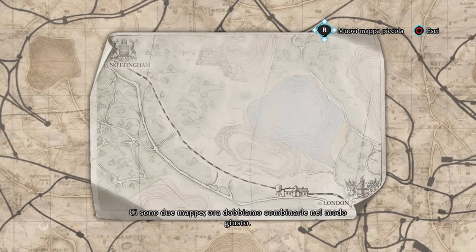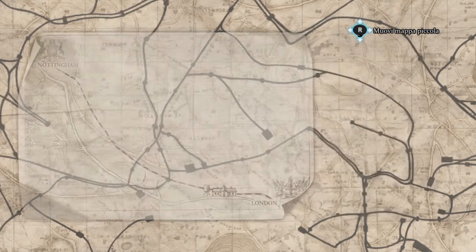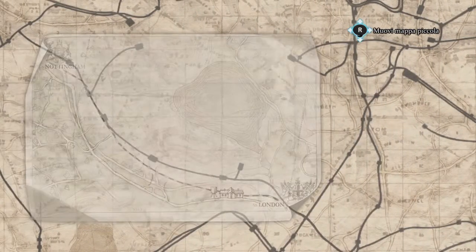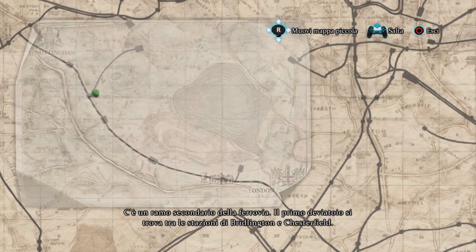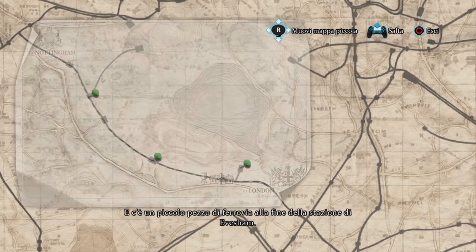Now we have two maps. We must combine them properly. Che sia questo? Sì, trovato. Here it is. There is a side branch to the railway. Its first switch is located between Bridlington and Chesterfield stations. There is one more station to be visited. It is located between Chesterfield and Evesham, and there should be a side railway to the nearby quarry. There is a small section of a railway at the end of Evesham station.